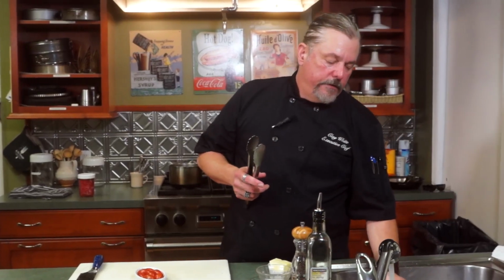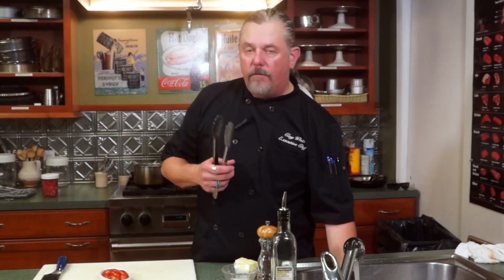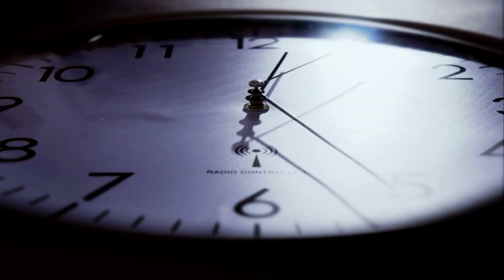All right, so we pulled them out of the boiling water. We've got them brightened up. All I'm gonna do is shock them a little bit with some cold water to stop the cooking process. I don't want them to cook and get mushy. Again, we're gonna saute these and make them a little better, a little more good, as my good friend says. And get this out of the way. We're gonna pull this whole thing together.